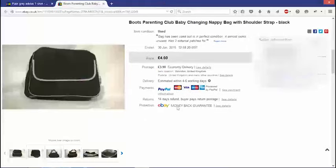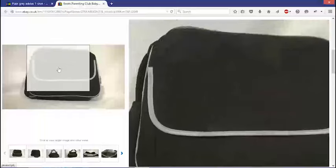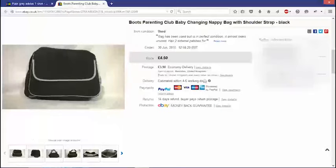This little gem I dug out of a skip. It's a Boots Parenting Club baby nappy changing bag thingy. I got it out of a skip for free, literally the same skip as I got the padlock from. It was in great condition anyway. There were no tears or anything like that. I checked it over before I listed it.